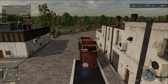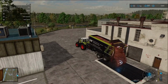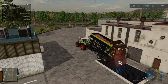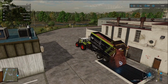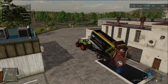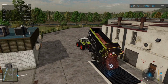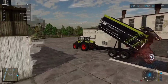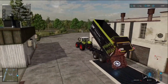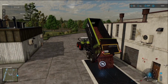Okay. As much as I like this trailer, one thing I've noticed is the animation to empty is really long and really slow. So it's a nice tractor, the cover looks nice, the colour's nice. Is it the 860? The 870 can pull it really nicely. But yeah, look, it takes forever.